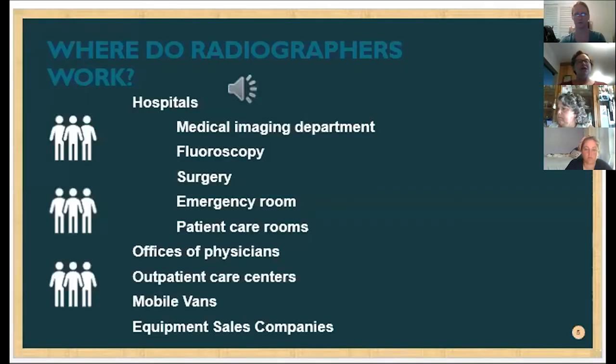All right, so where do they work? We talked about this just a little bit. They work in the department, fluoroscopy, surgery, ER, patient care rooms, going up and doing what we call portable exams, actually going to the patient in ICUs and CCUs and neonatal ICUs. We also work in physicians' offices, outpatient care centers, and urgent care centers, which commonly hire radiographers and CT technologists, and mobile vans. Some individuals I know work for equipment sales. Other ones I know are PACS administrators. So those are some of the many things that you can do with this degree.